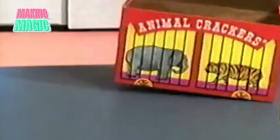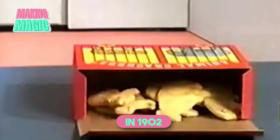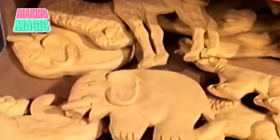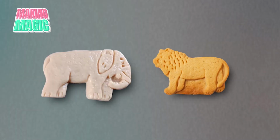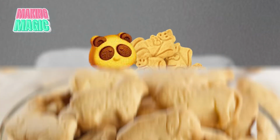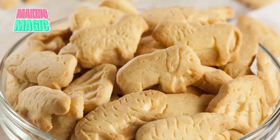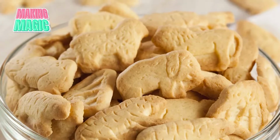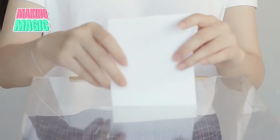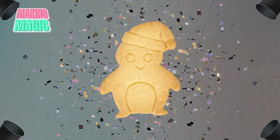First, let's talk about the animals themselves. Since their debut in 1902, there have been over 50 different animals featured in the cracker lineup. Some, like elephants and lions, are classics that have stood the test of time. But others, like the kangaroo and the koala, have made guest appearances, keeping the lineup fresh and exciting. In 2002, for the cracker's 100th anniversary, the fans got to vote for a new animal to join the pack. And the winner? A majestic penguin.